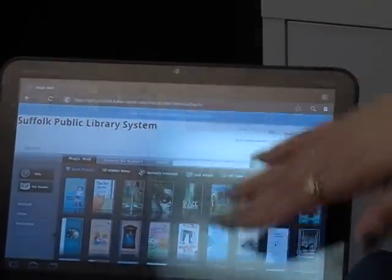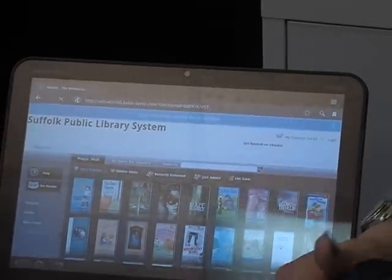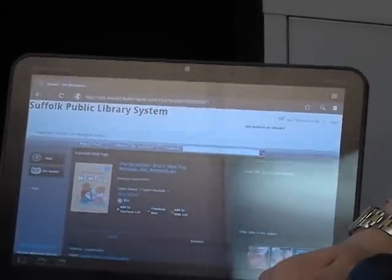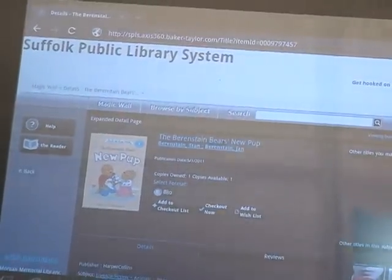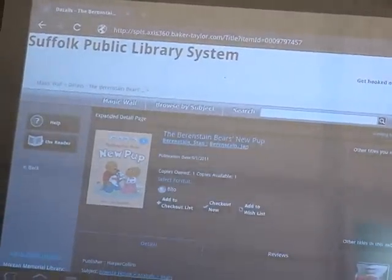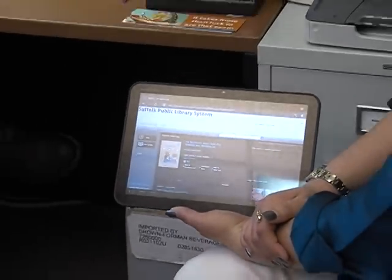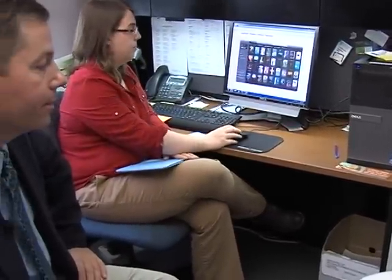And again, when we're talking about that, I think we mentioned earlier, there's close to 1,700 titles in the library, so to speak, that we can check out, available as of the 21st of May, correct? And again, you need a current, valid Suffolk Public Library System membership card. If you've got that, then you can get the app for free, and from that, you're up and running, correct?